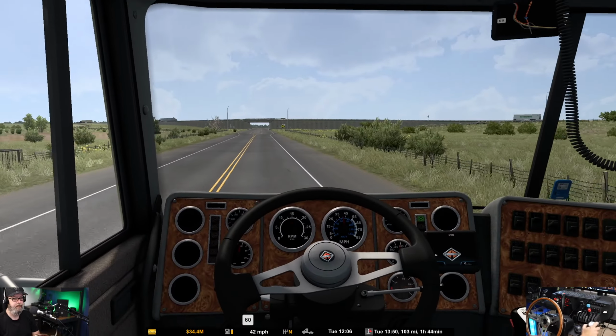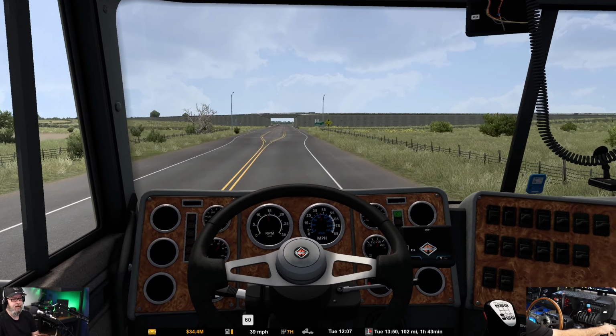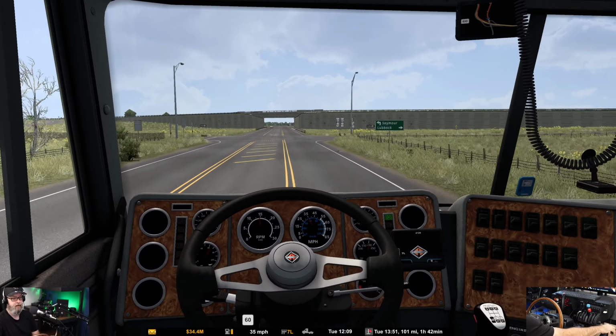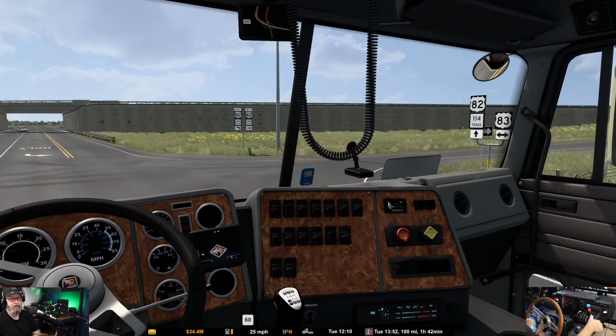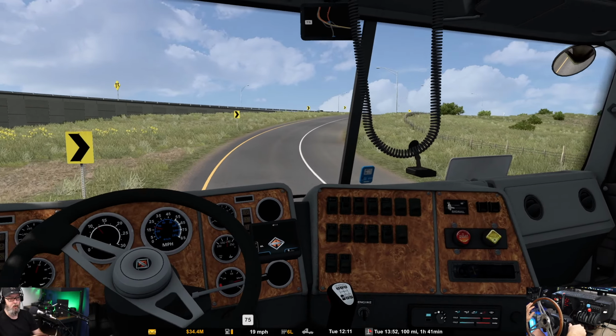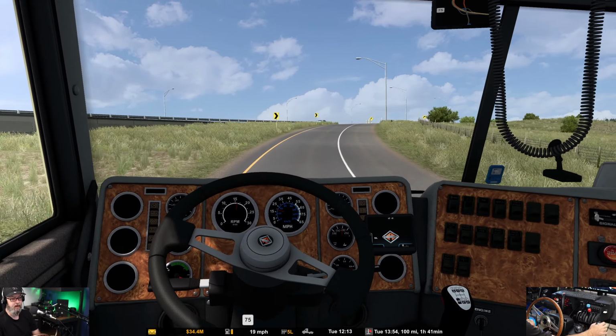After 100 yards, turn right. I have to give it a little bit of jake. This might be minimal jake. Turn right. Need to get her way slowed down. Yeah, with the weight, this thing just does not slow down. Let's put her into fifth.